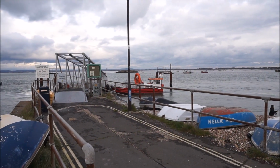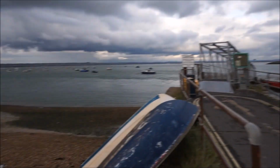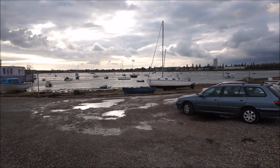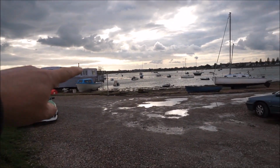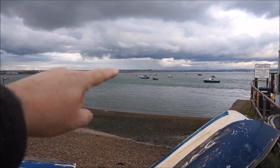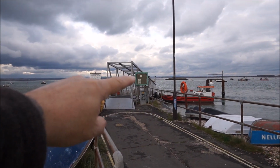So you've got the ferry, the Pride of Ailing. That's where it takes you over there. So this is the end of the spit, the end of Portsea Island. So my walk now takes me back up and around here, and all the way down there, that is Farlington Marshes. And over there is Emsworth Harbour.